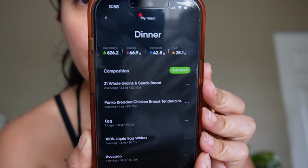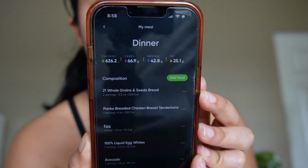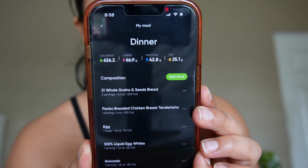Here you go. So it was 626.2 calories. It had 66.9 grams of carbs, 42.8 grams of protein, and 25.1 grams of fat. Because it's more accurate, you're going to know exactly what you're consuming, how much you're consuming. Everyone's goals are very different. So you may track and figure out, hey, I'm actually eating enough, I'm good. Or I'm eating too much. Or I'm not eating enough. So again, this is why tracking is so important for your health and fitness goals.